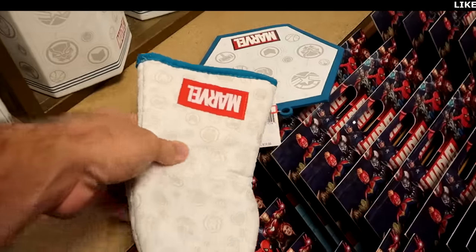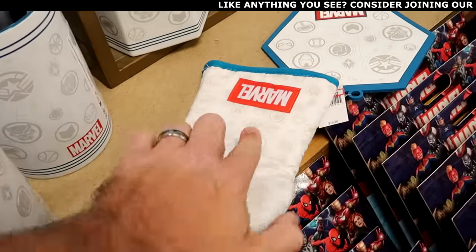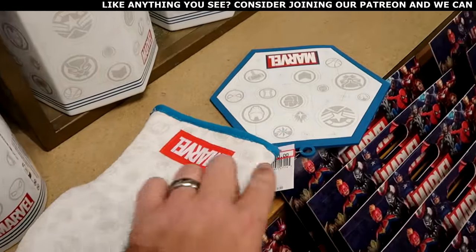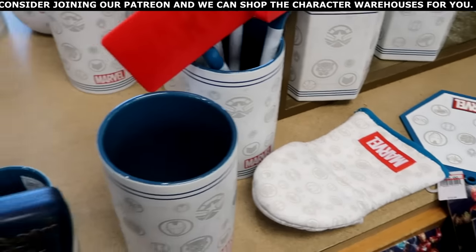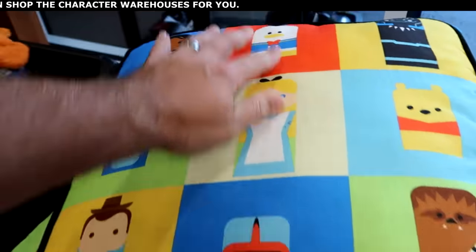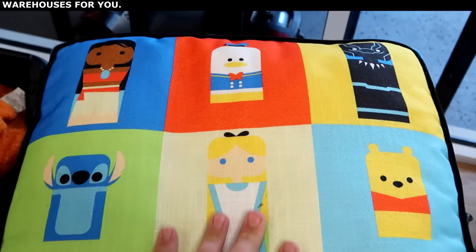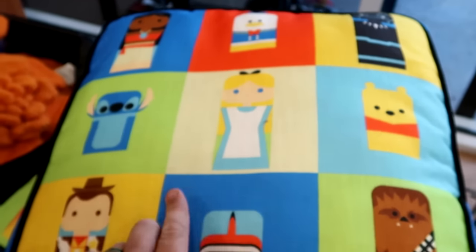And they do also still have this kitchen set where you get the oven mitt. It has the silicone in the center. It's embroidered Marvel. And you also get the Marvel silicone hot pad, $10, marked down from $20. And here's a really fun Disney 100 cushion. Look at this, though. It's cool that they're getting some of the 100 merchandise. This is actually really thick. $19.99 a piece for these.